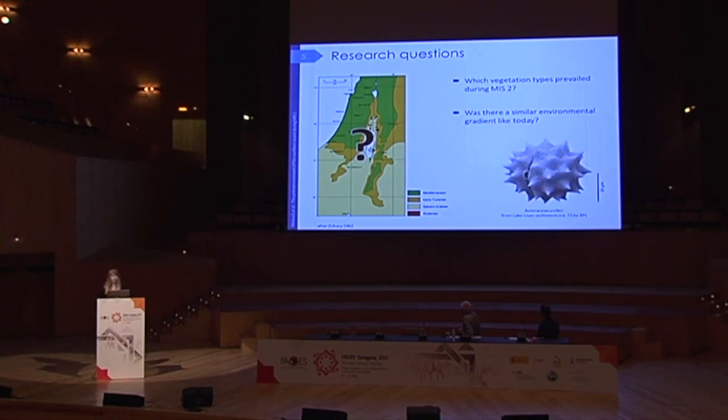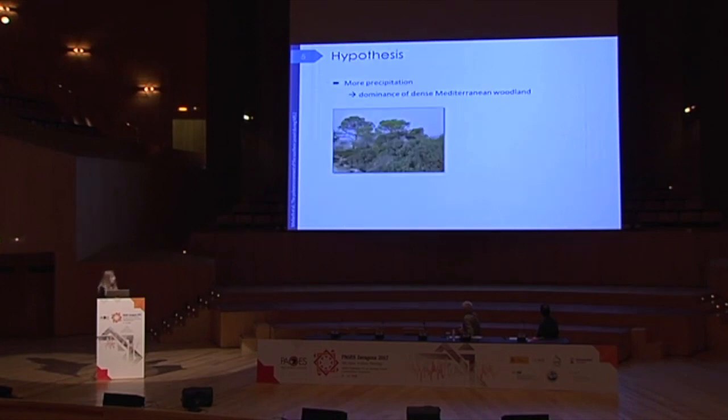And to answer these questions, we had a look at the pollen at two different sites. So first of all, at the Sea of Galilee and also at the Dead Sea. The hypothesis we had in mind was that if more precipitation had caused the high lake levels, we would think that a dominance of dense Mediterranean woodland would be the case during MIS2. So we would expect a spread of trees and shrubs.